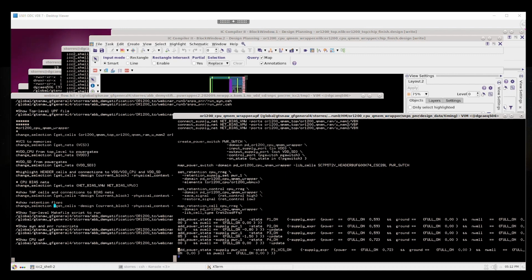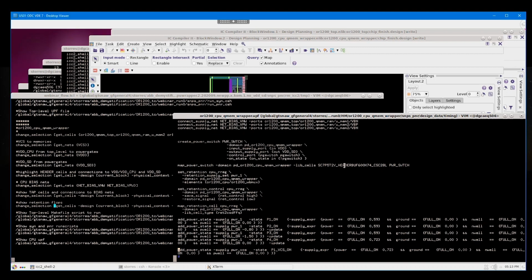During the presentation, we've talked about a couple of the low power features for this block level. First is the power switch, or the power gates. And here you have the definition on how these power switches are created and instantiated. Create power switch, and then map power switch commands are in the UPF. And here you see the cells that are being used in order to implement the switches.